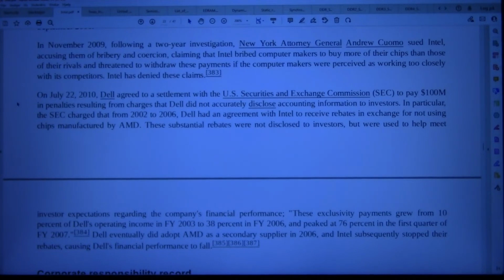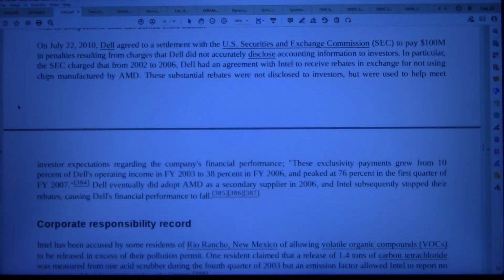On the 22nd of July 2010, Dell agreed to a settlement with the U.S. Securities and Exchange Commission, SEC, to pay $100 million penalties resulting from charges that Dell did not accurately disclose accounting information to investors. In particular, the SEC charged that from 2002 to 2006, Dell had an agreement with Intel to receive rebates in exchange for not using chips manufactured by AMD.